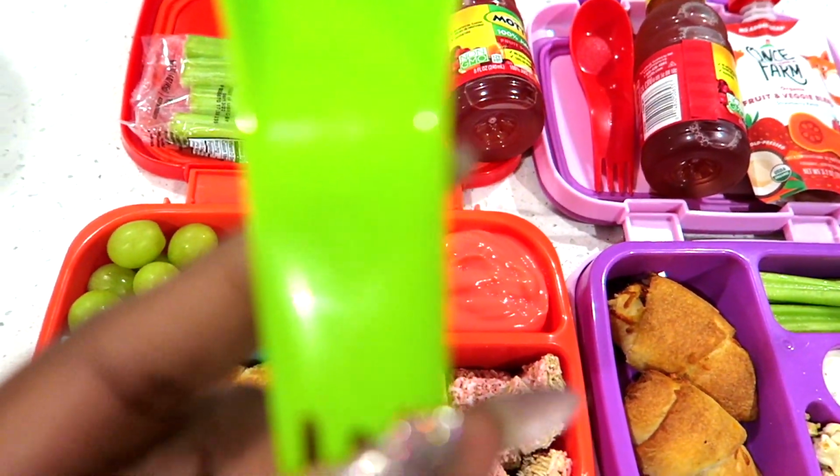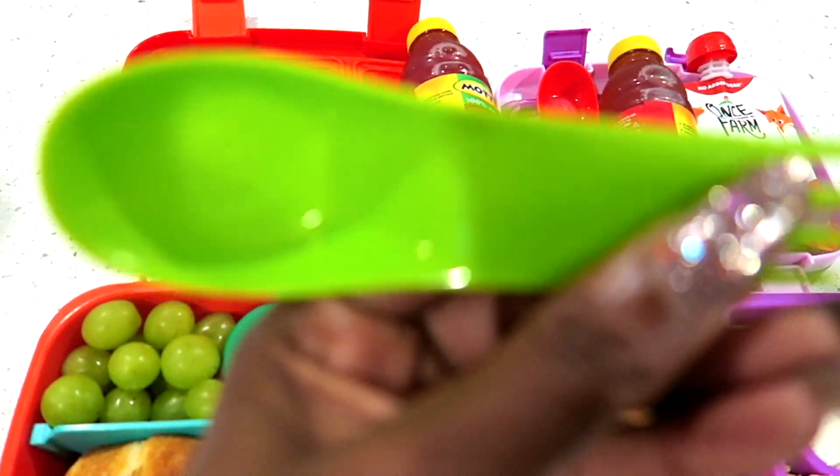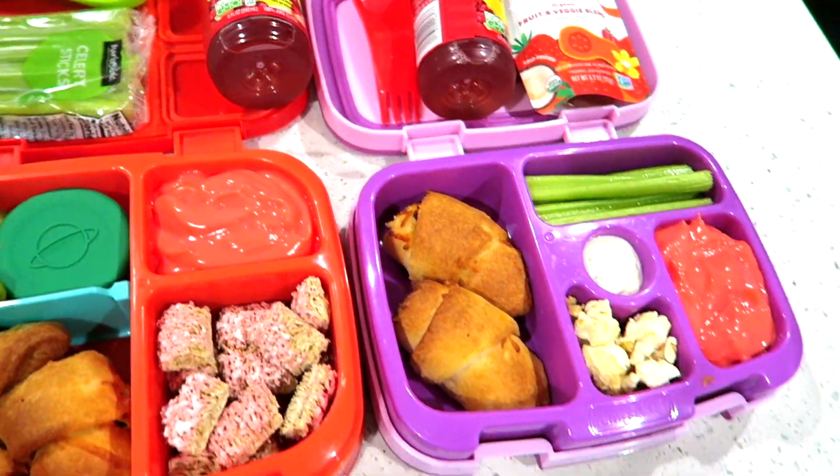I still can't figure out where this is from. Oh, Good Bin. This is from Good Bin. I will try to find the link and leave it down below. I'm very bad at that.